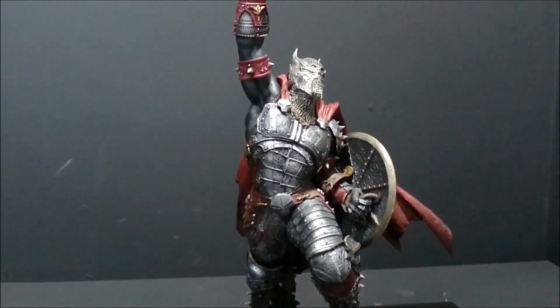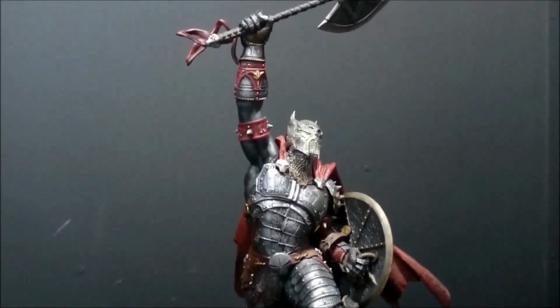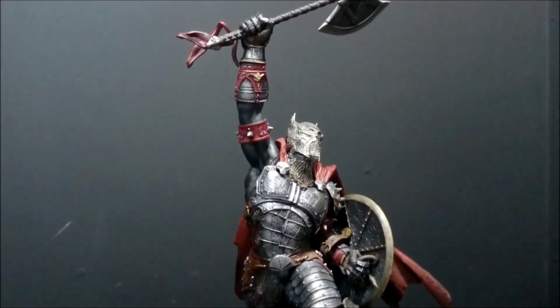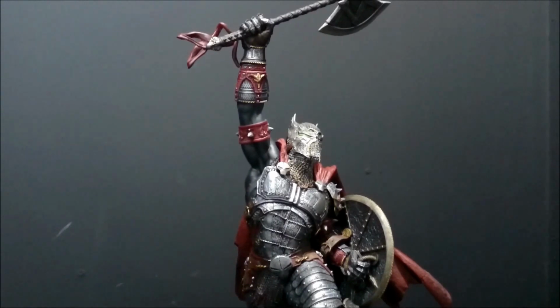Oh, he did sign something. I will get onto that in a second. Like I say, there's 1500 of these. It's the highest one so far. I think the original Spawn was about 600, Pierce Spawn was about 800, and Haunt was about 400. So this one at 1500, obviously a lot higher edition size.